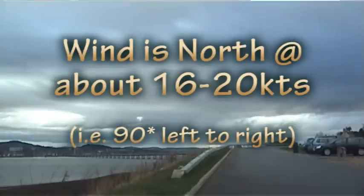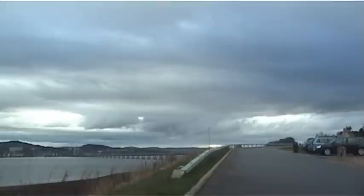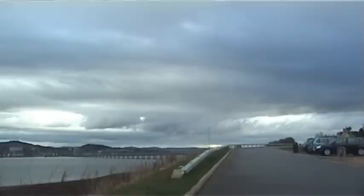The exposure is set on manual. I've got the focus set as well, and just going to see how well this works for filming. And obviously being inside the car, it makes it noise free regarding the wind noise.